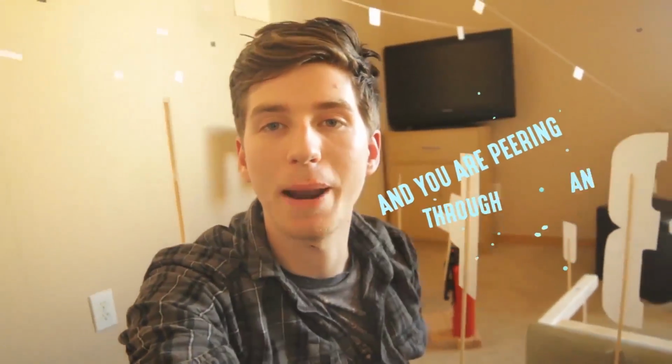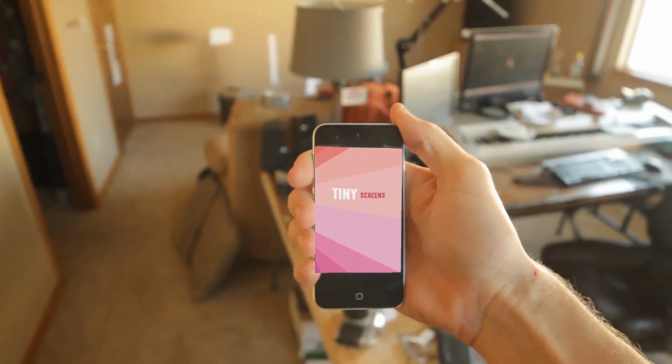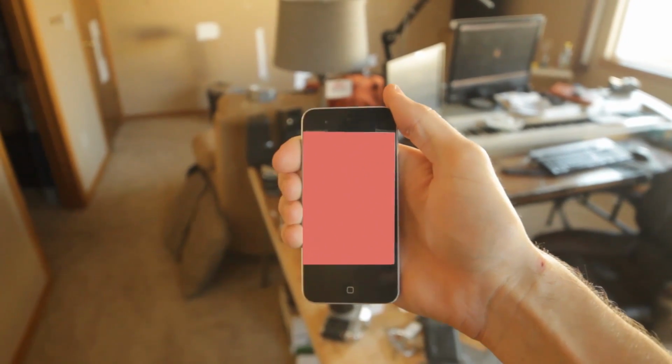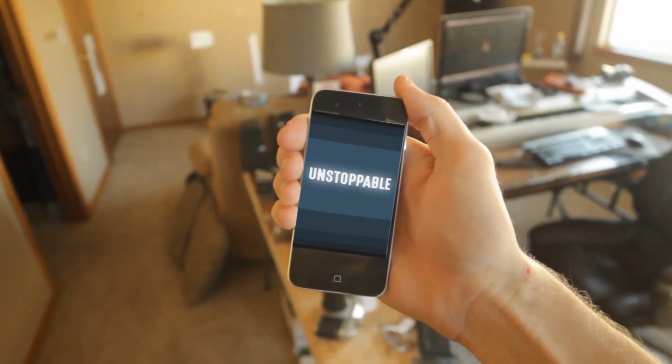and you are peering through an immensely fine-tuned piece of organic optics so precise that you can read tiny text on tiny screens, and you can tell the difference between this red and this one. Amazing. Unstoppable. Spherical. Some of you were born with eyes the wrong shape or size, and your bitty little lenses can't quite focus light far enough into or close enough behind your sweet, sweet light lookers.